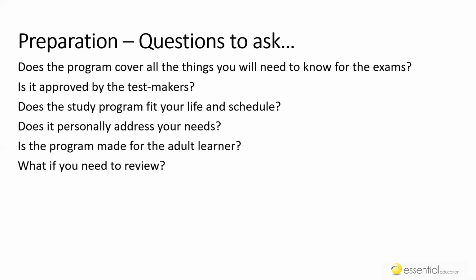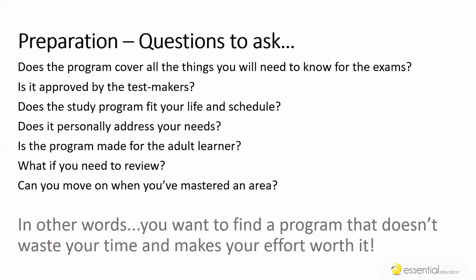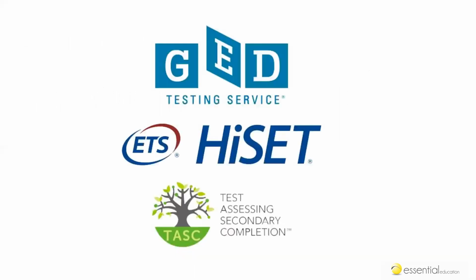What if you need to review? What if you need to reteach? Can you move on when you've mastered an area? In other words, you want to find a program that doesn't waste your time and makes all of your effort and all of that investment, both of time and money, worth it. You want to make sure that your preparation is going to pay off on test day.